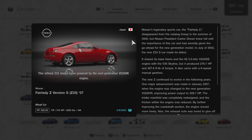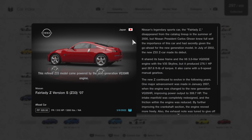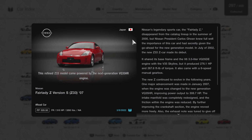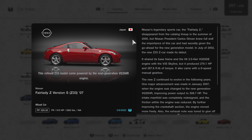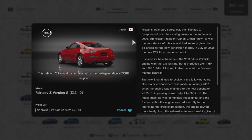Nissan's legendary sports car, the Fairlady Z, disappeared from the catalog lineup in the summer of 2000, but Nissan President Carlos Ghosn knew full well the importance of this car and had secretly given the go-ahead for the new generation model. In July of 2002, the new Z33Z car made its debut. It shared its base frame and the V6 3.5-liter VQ35DE engine with the V35 Skyline, but it produced 276.1 horsepower and 267.6 foot-pound of torque. It also came with a 6-speed manual gearbox.